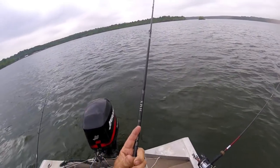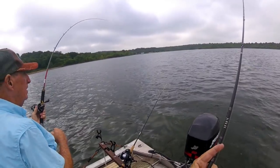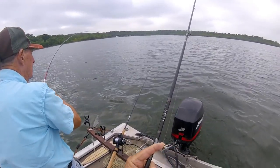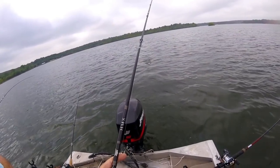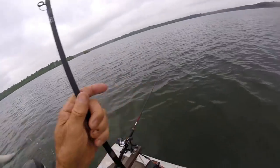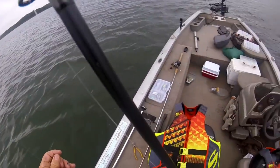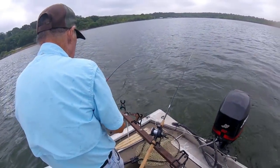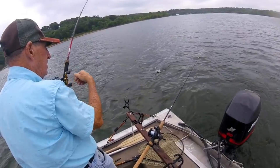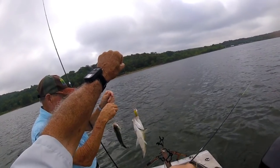Both of mine started to grab. Here, hit. I got one on this. Another white bass. Oops. Another double.